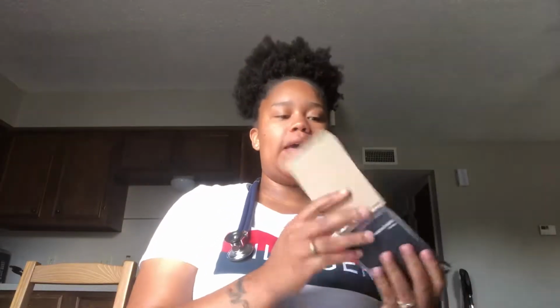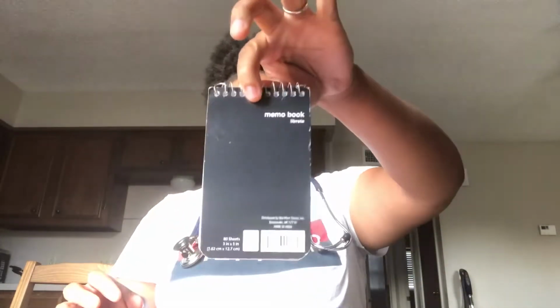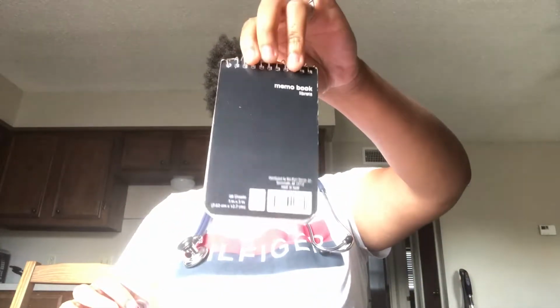The next thing is what they call a little notebook. This is what our instructors told us to get when we had orientation. I have 2 of these. They said we need these for clinical rotations. Inside, you just see it's a little notebook. I could write some notes about my patient, what's going on, because we have to do clinical reports and stuff like that.